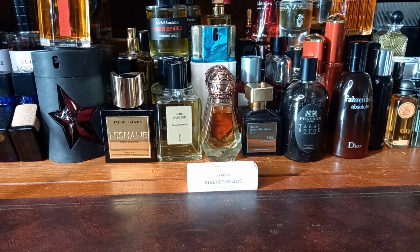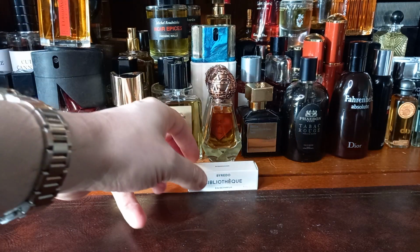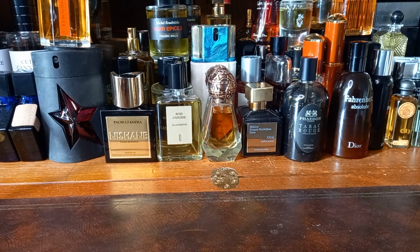But here we are with a sample of Byredo's Bibliothèque. If you know anything about this, please let me know. And I might do a first impressions.